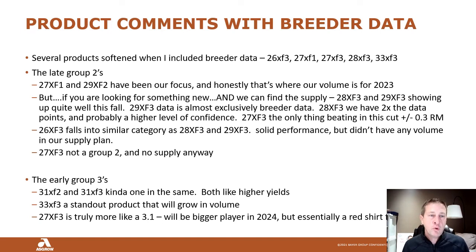If that's not your world, it's not that those varieties can't perform at lower levels, but they are at their best when yield environments are over 80. So early planting, early harvest, high management, that's what they do great at. 33XF3, I've called it out a couple different times. Standout product. Position yourself well for growth as we go into 2024. And then 27XF3 is truly more like an early Group 3. And again, it'll be a big problem for us. It's almost like a redshirt freshman as we look at this year.